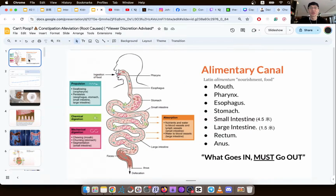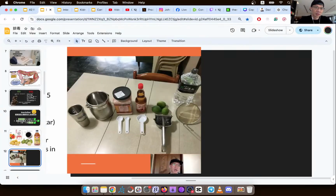This is a much easier photo to understand how your digestive system works. It is a pipework. Once again, food enters your mouth, down the esophagus, into your stomach. Digestive enzymes start to break down the food here. Then it goes into the small intestines, the 4.5 meters, followed by the large intestines, 1.5 meters, and out the back for elimination. Now, this is a very long piece of pipework. Most people don't understand how long it actually is.